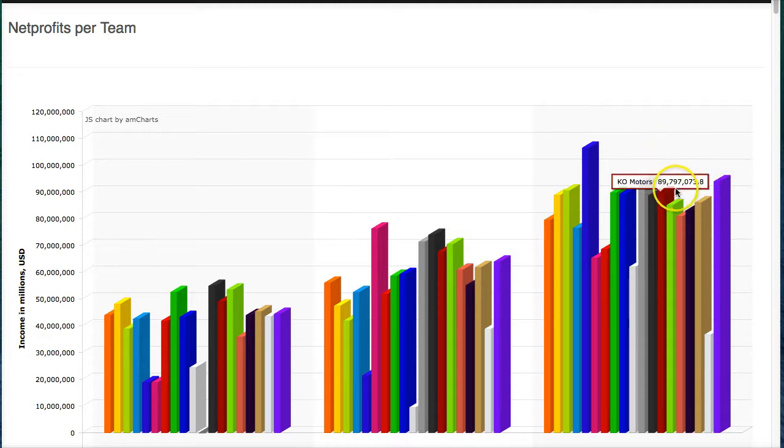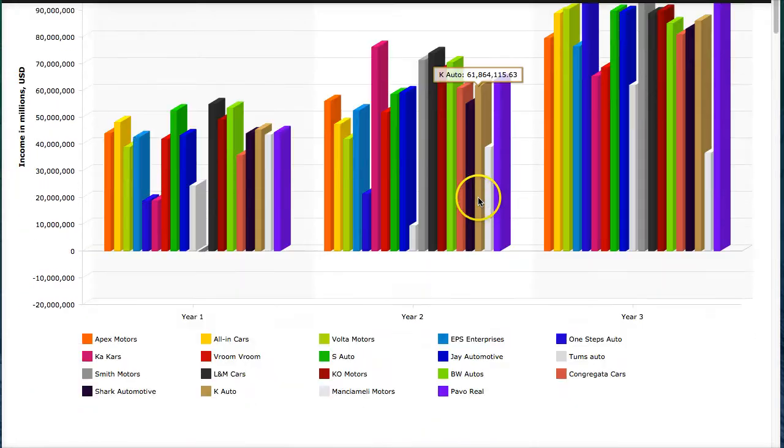And we have a number of teams who have got $90 million in net profits or higher, which is great. This is what you're in business for, to generate net profits.